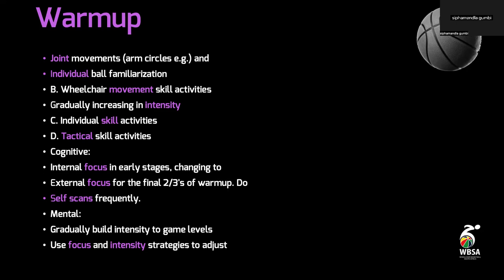Okay. Self-scans help too: now and again check yourself. Am I ready to perform? Players tend to come in and get onto their chairs and they just want to play, without their body being prepared properly. It also helps with the mental status as well. Fully ready, focused, and you do not hear anything else, but your mind is actually locked in the game or the practice session that you're about to engage in.